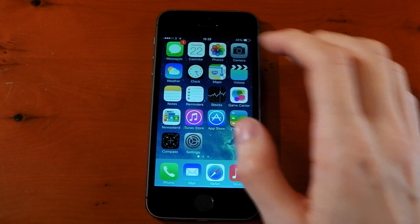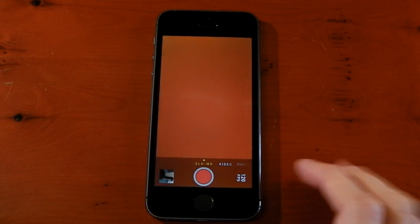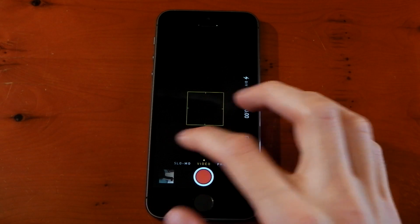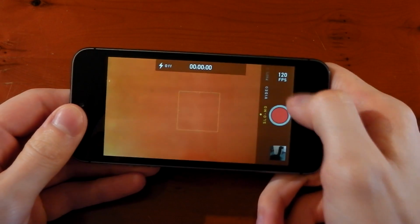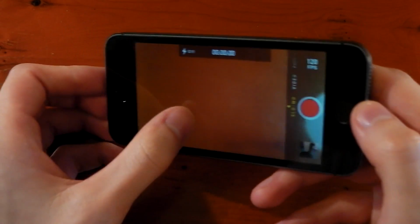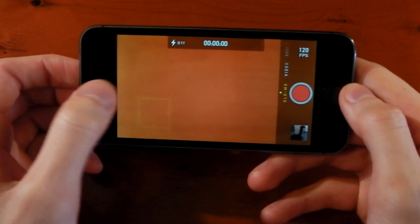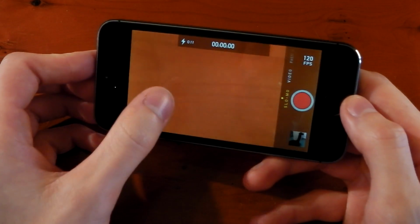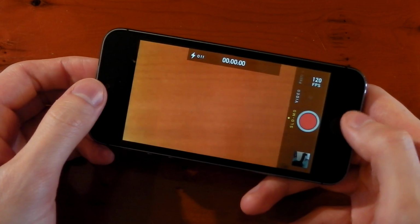Okay, so next up we've got the slow motion camera, and if you actually go into the camera here, it's something you have to choose. You can't just take any video and make it slow motion. You have to actually choose slow motion mode. You can see that there. Once you do that, you'll see 120 frames per second in the corner, and the display will be stupidly smooth. Now, you won't see this because YouTube is capped at 30 frames per second, but for me, it is stupidly smooth. You can see that the frame rate is 120 frames per second.